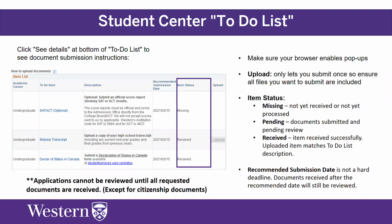If the item is missing, we don't have it. If it's pending, it means you've submitted it, but our admissions team has not yet reviewed it. And if it's received, it means we've looked at it and it's what we need to assess the applicant's file. The submission date is a recommended date, not a hard deadline. Documents submitted after this date will still be reviewed.